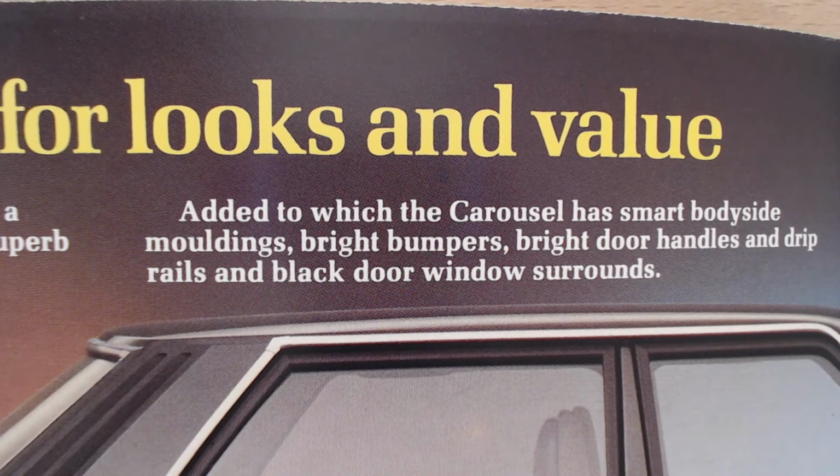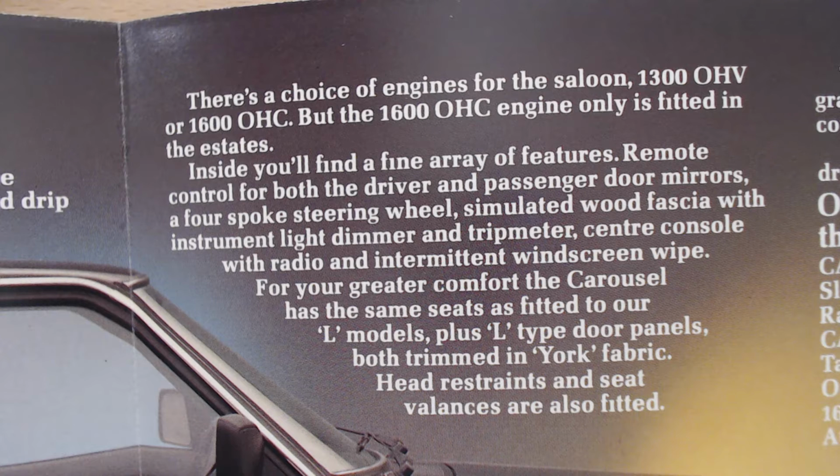Added to which, the Carousel has smart body side mouldings, bright bumpers, bright door handles and drip rail, and black door window surrounds. So it says there is a choice of engines, so you get a very lowly 1300, which certainly sounds a little bit underpowered, or a 1600, but the 1600 engine is only fitted in the Estates.